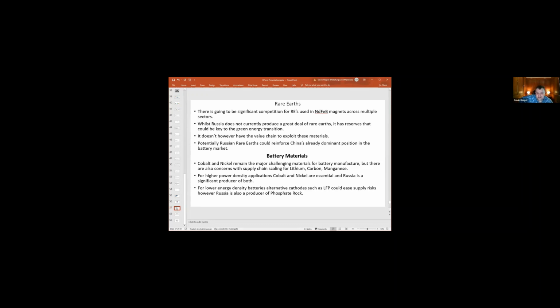But one of the things is that where elements of the Russian economy are underdeveloped, there isn't the value chain to exploit these materials in the way that there is in some other countries. And so it's a missed opportunity for us as a world, because some of these materials are key to the energy transition, key to our survival as a race in being able to decarbonise, and yet we're unable to maximise the potential of our global assets as a result of this really nasty situation with the war in Ukraine.